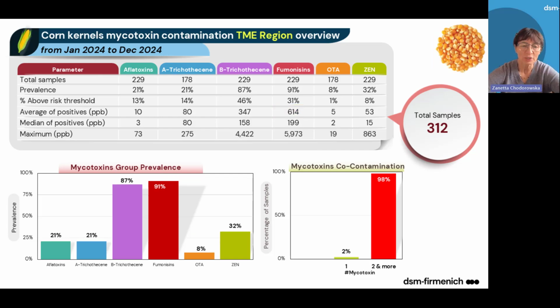As the region heavily depends on imported material, it's important to analyze not only the finished feed, but also feed ingredients. We received more than 300 corn samples, the main diet ingredient. 99.8% of the samples were contaminated with at least 2 mycotoxins, and the most prevalent mycotoxins found were beta-trichothecenes and fumonisins.